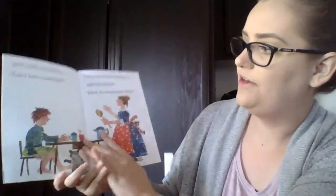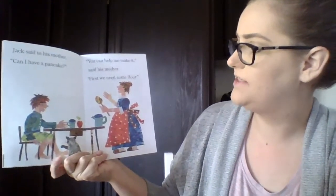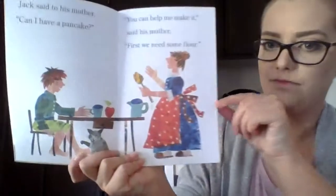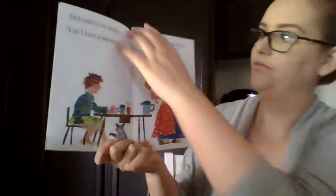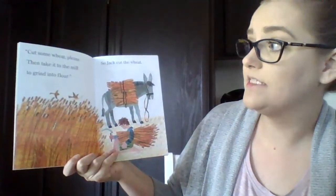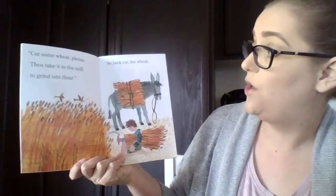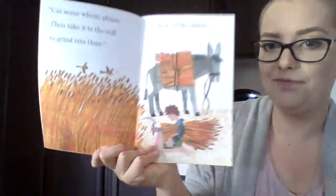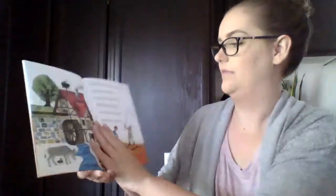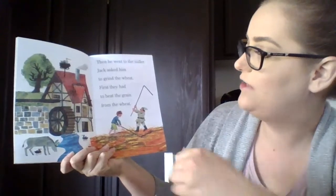Jack said to his mother, Can I have a pancake? You can help me make it, said his mother. First, we need some flour. Cut some wheat, please. Then take it to the mill to grind into flour. So Jack cut the wheat. Then he went to the miller. Jack asked him to grind the wheat.